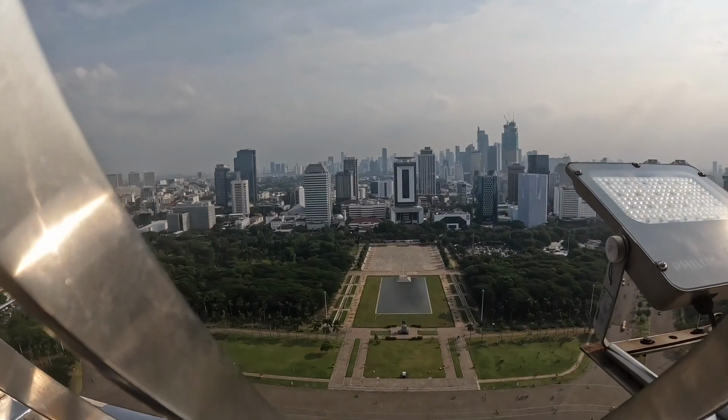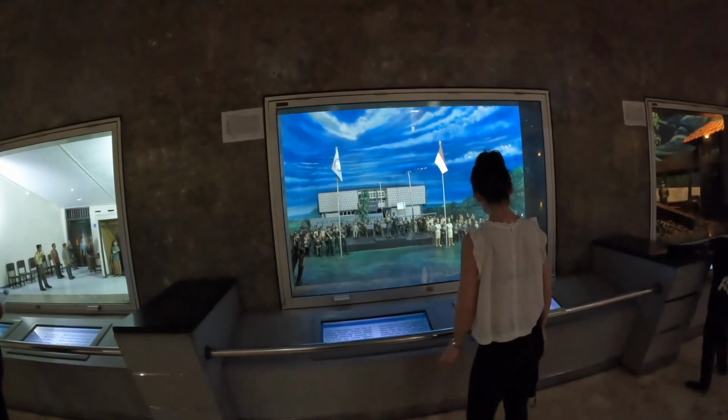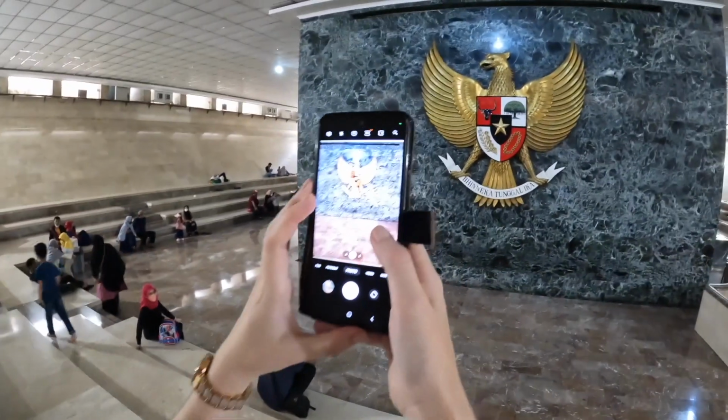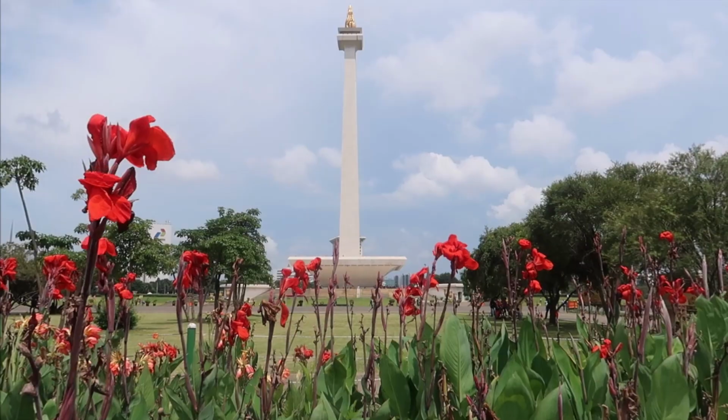You'll catch an elevator to the top, and then you can see Jakarta spreading out in all directions. But even if you don't make it to the top, there's a cool museum around the base full of dioramas and a huge room called the Hall of Independence. As a symbol of Indonesia, Monas is a must-see sight.